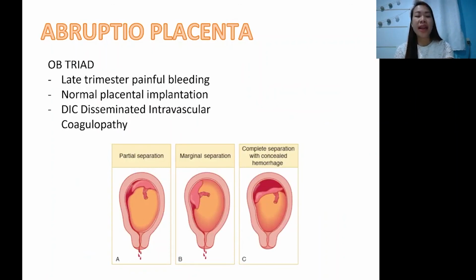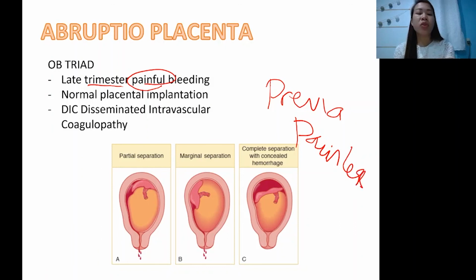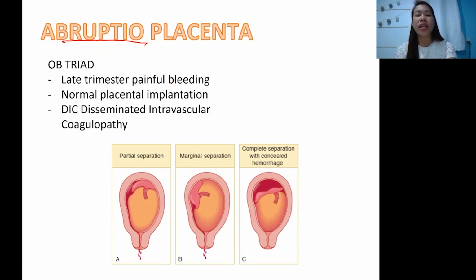So, what is the triad? Ano ba yung tatlong symptoms na kailangan nating tandaan to consider abruptio placenta? Number 1, there is a bleeding in the last trimester that is painful. Naalala nyo kanina class sa Placenta Previa? Pag sinabi nating Previa, ang bleeding niya ay painless. Pag abruptio placenta, painful. Okay? Tandaan nyo yan, lalabas sa exam nyo yan. Pag abruptio, painful ang bleeding. Nagbe-bleed ka sa third trimester pero painful. Diyan mo ma-differentiate ang etiology natin if it is a placenta previa or abruptio placenta.